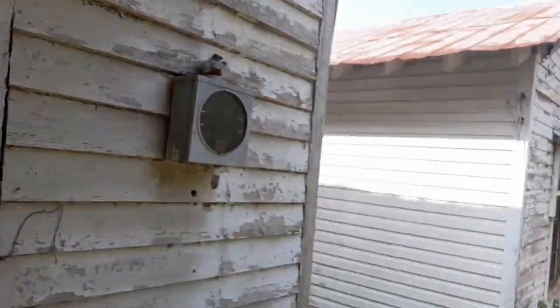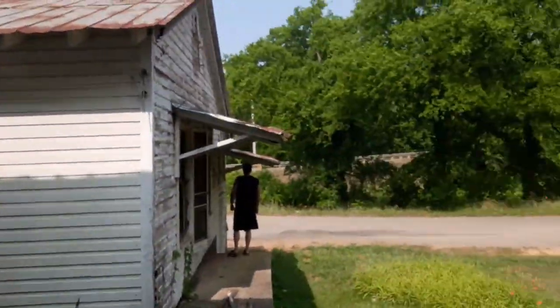So yeah, this store is really cool. It's actually one of my grandpa's favorite places here in Tennessee. He had us come do family pictures here when we first moved here. It's just cool. I love these little places.